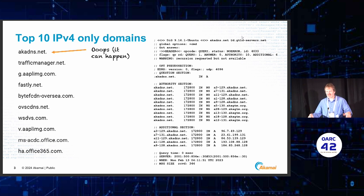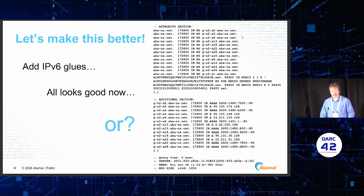So I got back home and tried, within the company, to see if maybe we should do something about it. I got people engaged, and we actually did something about it. So let's make this better. And this is what we did. And this all looks good now, or? Anybody seeing a problem? Thank you for your talk. Okay, and then I get a call from Duane.